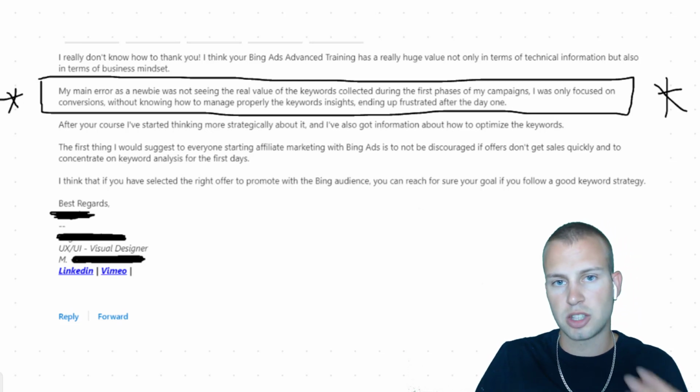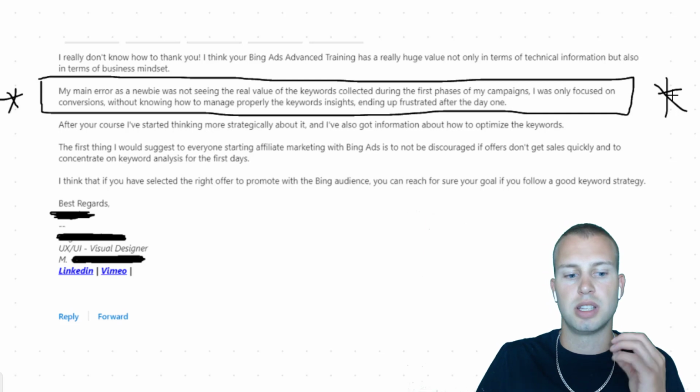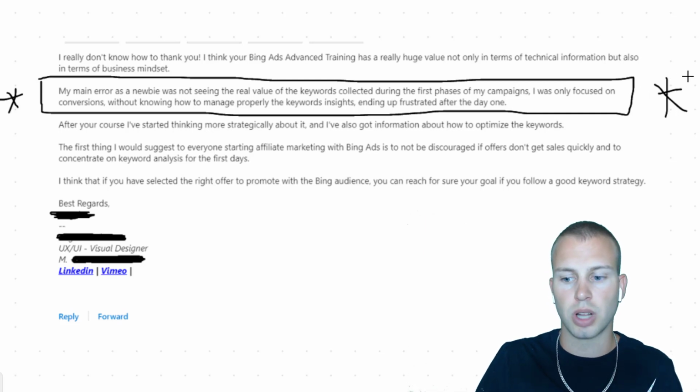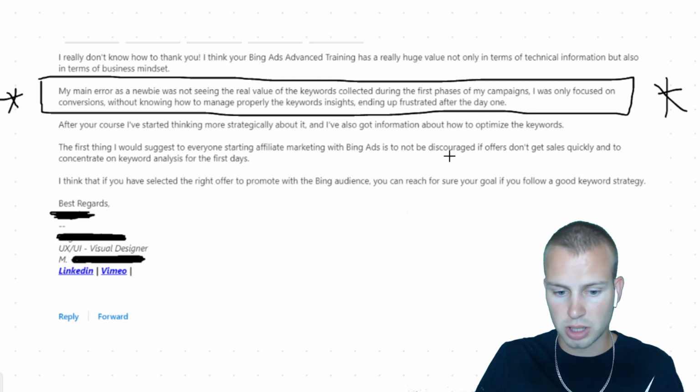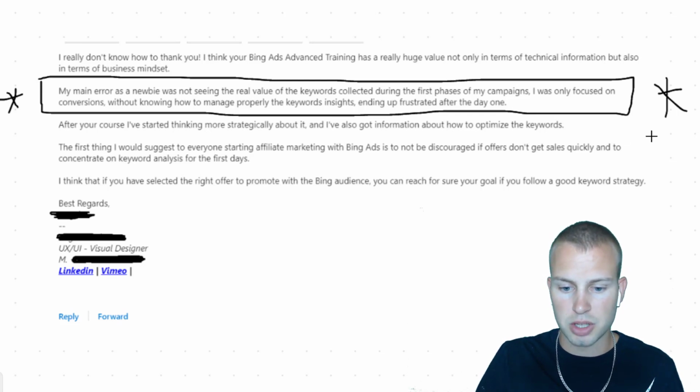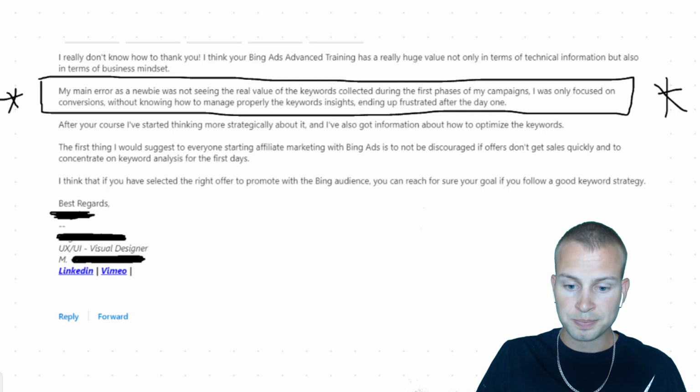So he's basically saying that tracking the keywords was his biggest mistake, and now he's so glad that he knows how to do it. So after your course, I started thinking more strategically about it, and I've also got good information on how to optimize the keywords. That's great. Optimizing is key.